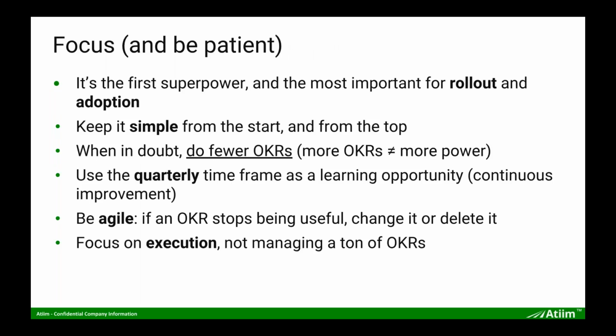It's really tough to properly prioritize. It's really tough to be patient with rolling out an OKR program, with implementing a new way to manage strategy and execution in your company. But that's what's required in order for it to work well. And so not only is this the first superpower that OKRs unlock, but it's also really important for rollout and initial adoption of your OKR program.